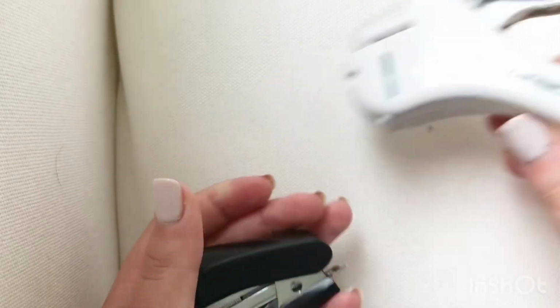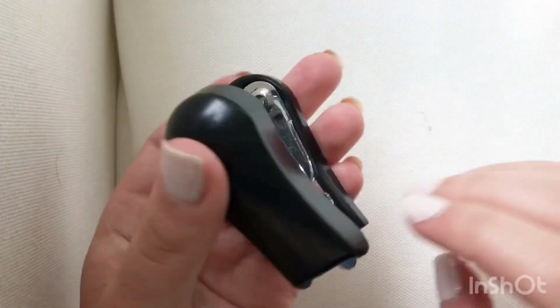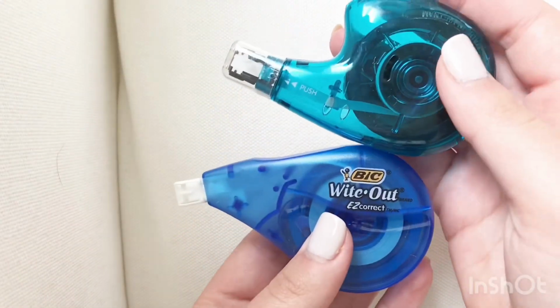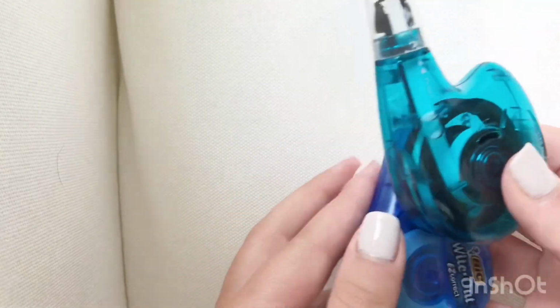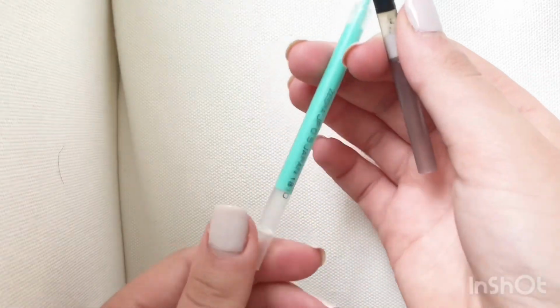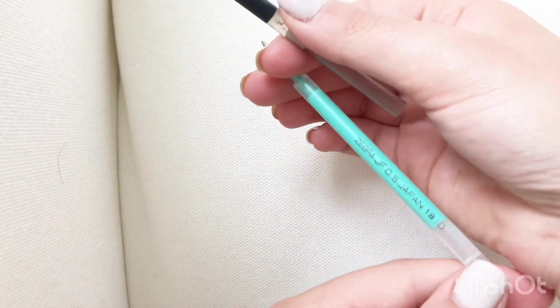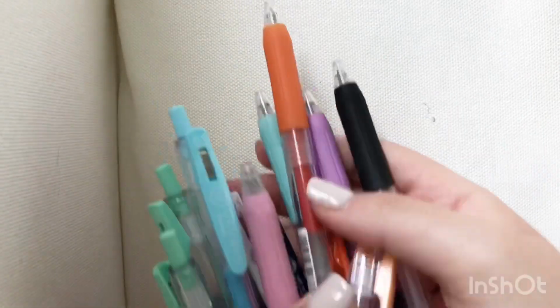These aren't pens, but again, stationery, so I thought I'd show these. These are my staplers. I just have the Harnax Staples stapler, and then just a random Office Max one. I have some tape, and then some more correction tape. This is just Office Depot and Bic tape. I have two random pen refills just laying around in the bag. I have a Zebra one and a Pentel one.